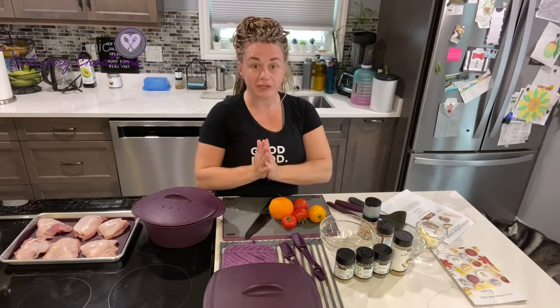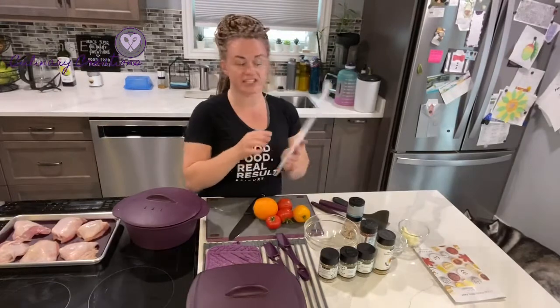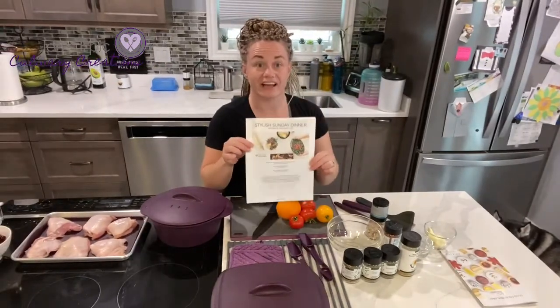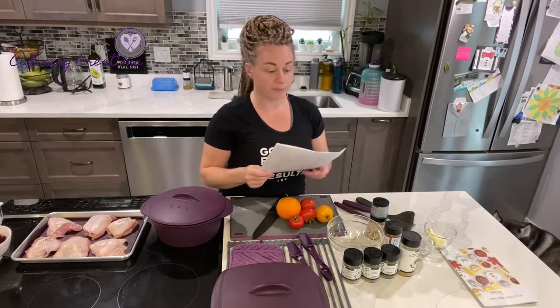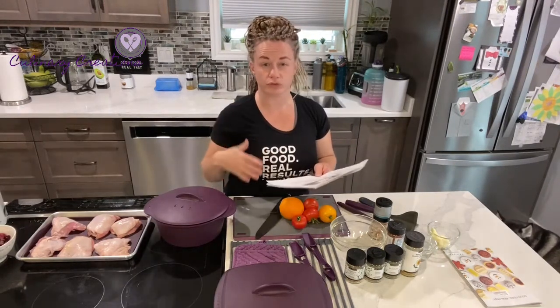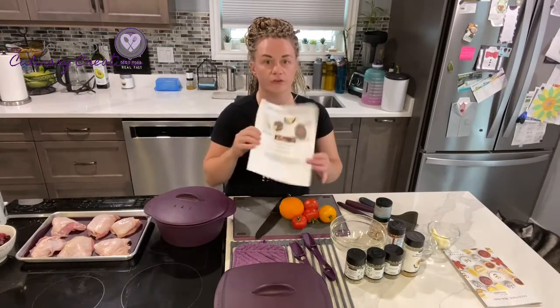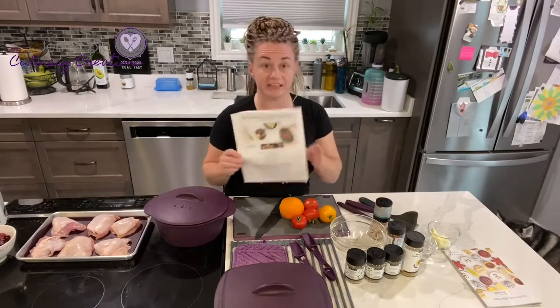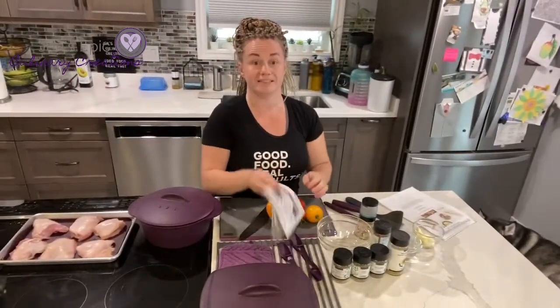So what I'm going to be sharing with you today is our stylish Sunday dinner. This is one of our new menu plans. So we have a whole bunch of meal plans that come with grocery lists and all the recipes you need to go with it. But we also have menu plans for specific spreads coming right out of our amazing catalog.